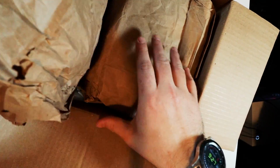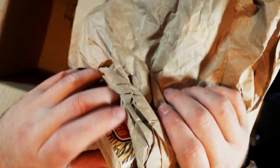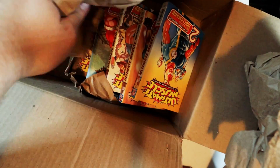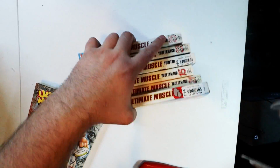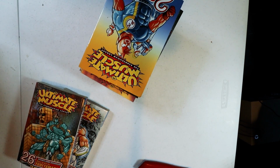So let me open this up here, get rid of these packages. This one, not put together quite as nicely, I gotta say. But it's decent enough. Let's just take these apart. And take these apart here. So pretty much, what's gonna happen is I'm going to sell him the volumes that he needed from my collection. Because initially that's how this all started, was he was like, yo, I'm trying to complete Ultimate Muscle 2.